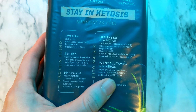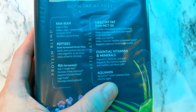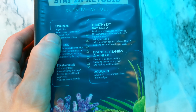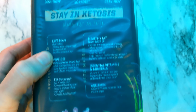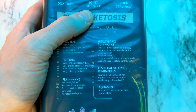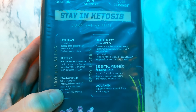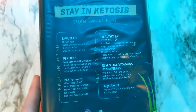Vitamin C, calcium, and iron. Aquamin trace minerals from marine algae. Okay, well, that's probably a good source. Fava bean with L-Dopa. Good source of iron. The MCT oil is what's going to be curbing the cravings. Vitamin C can support your joints. Cognition from the trace mineral blend from the algae.